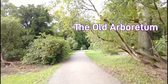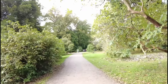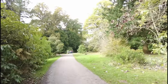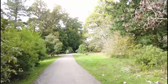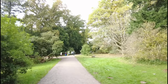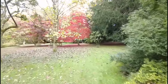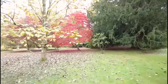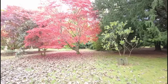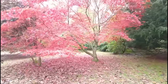So we're now in the old arboretum part of Westonbirt, and some of the things to look out for here are giant redwoods, katsuras, dawn redwoods, black walnut trees, wollemi, ginkgo and shagbark hickory, as well as more maples. So let's go and have a look around this bit, the old arboretum. We've only been here about a minute, and here is a beautiful acer in its glorious autumn colour. Absolutely wonderful.